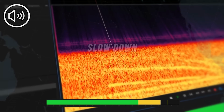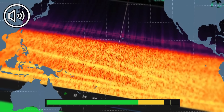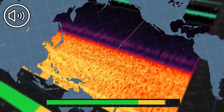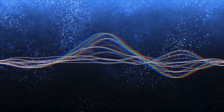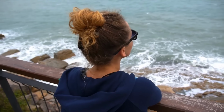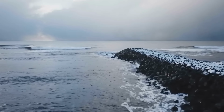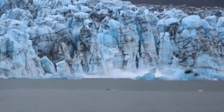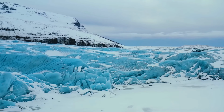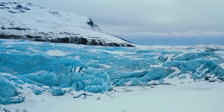Slowdown. That's the name given to a sound recorded in 1997 in the equatorial Pacific Ocean. The sound was called this way because it slowly decreased in frequency over 7 minutes or so. It's been picked out a few more times since it was recorded for the first time. The source of the sound isn't very mysterious. Most likely, it was produced by a massive iceberg that became grounded in Antarctica, or it was caused by moving ice. By that, I mean the friction produced by a large ice sheet moving over land.